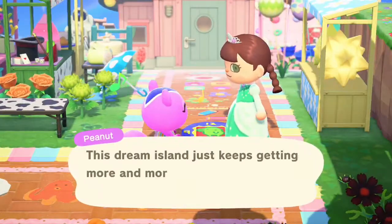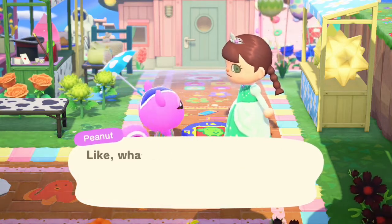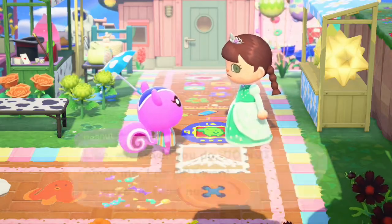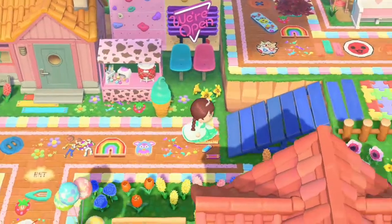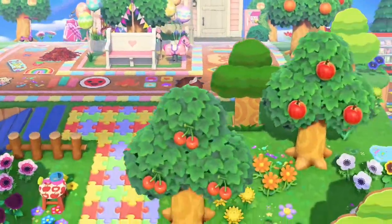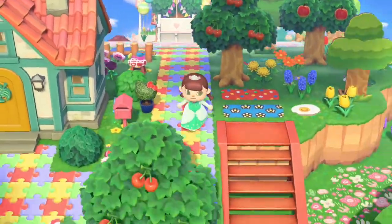Hi, Peanut. This is a dream island. Or this dream island just keeps getting more and more fab, Slacker. I love having visitors. Like, whatever you do, do not pinch me. I do not want to wake up right now. So Slacker is what Peanut says naturally. So yes, it looks like it just returns to whatever the natural thing is for them to say.